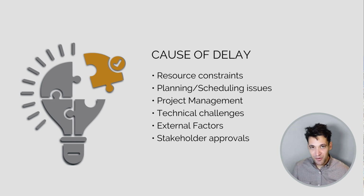Or do we have project management issues? Are we not managing or coordinating the works properly? Or do we have technical challenges? There's complex design or construction methodologies or design constraints that we need to address. Are there external factors, or are stakeholder approvers holding us up? We really need to dig deep to understand what actually is holding the activity back. What has changed from when we prepared our baseline schedule?